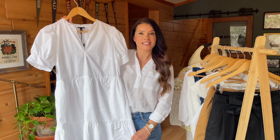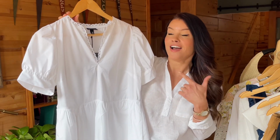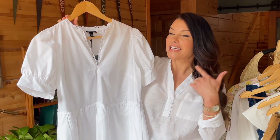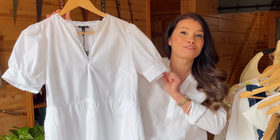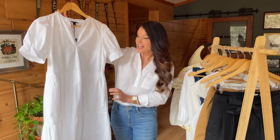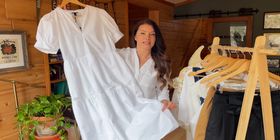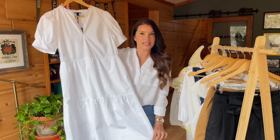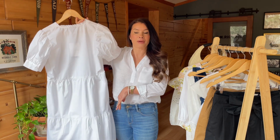Obviously it has a puff sleeve, and then it has this really delicate detailing along that slight little V-neck, continues on the collar, and then look at the beautiful cuff at the end of the sleeve, just such a tailored touch. Are there pockets? No pockets, but this is, like I said, a midi length. It does have a tiered skirt and then just a classic design in the back.